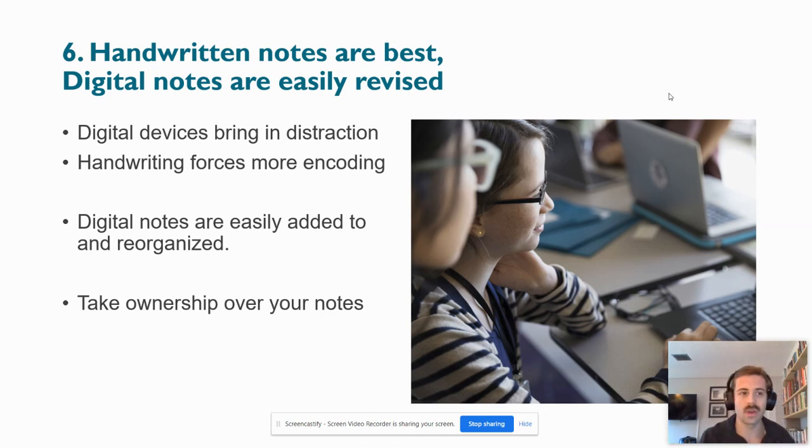Do keep in mind, though, if you do have a digital device, it's bad for distractions, right? For people who are prone to distractions, have your one device up, throw your phone in the next room, and use a pen and a paper. But basically, the thing that matters most is that you take responsibility and ownership of your own note-taking practices. And that's truly what it's about.